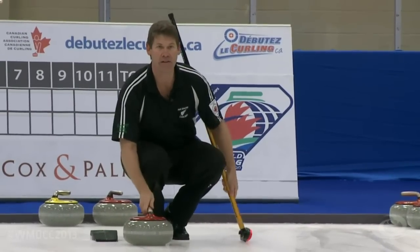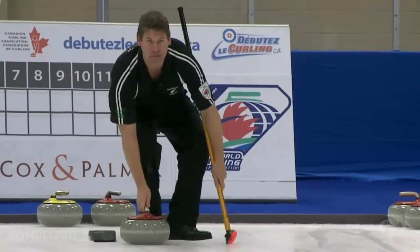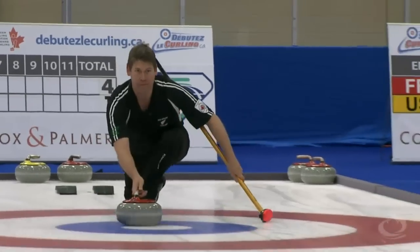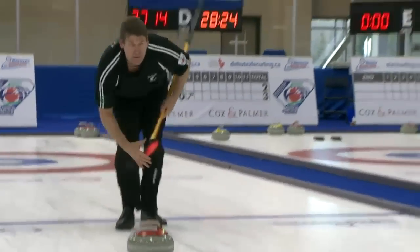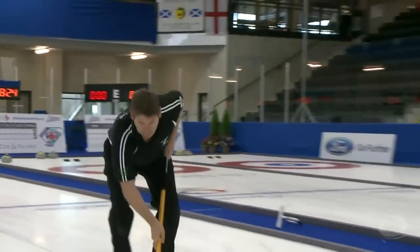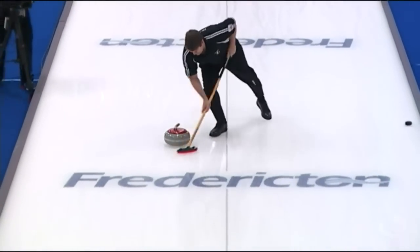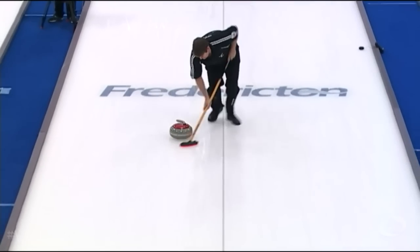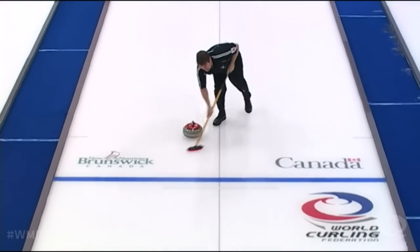Especially if you look at the scoreboard, they are 3 points up. They know they don't need to get really too cute with anything. It's not the end of the world if they don't keep their stone. They just need to open things up. So he thinks he has back 12. He looked at the length of this raise and decided back 12 was required. I'm not quite sure he has back 12.